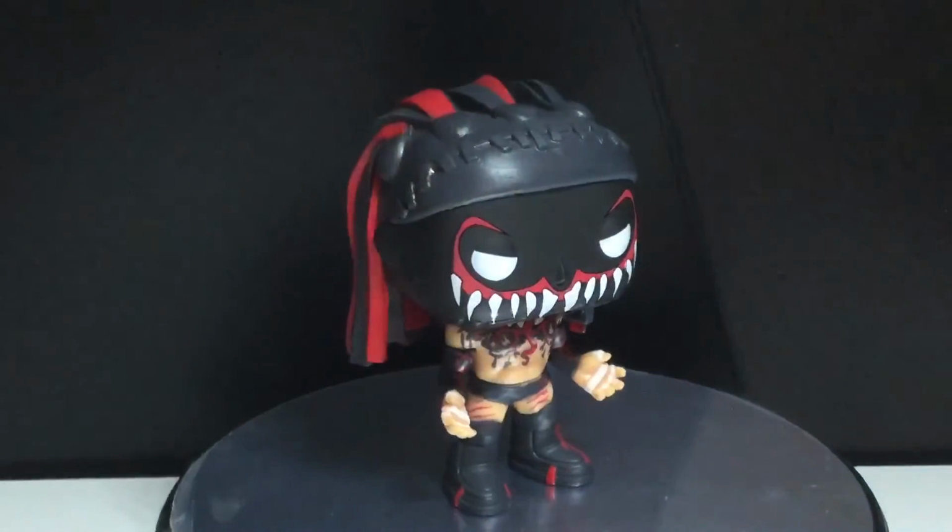My number 2. I was very surprised when this pop came out. He had a chase. It was very similar to this. And if you're into the line, you know what I'm talking about, maybe. But this guy's better than the chase and better than the retail. This is the FYE exclusive Funko Pop WWE Finn Balor. Oh shit, Finn Balor.